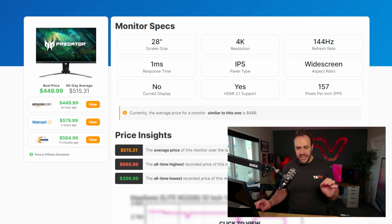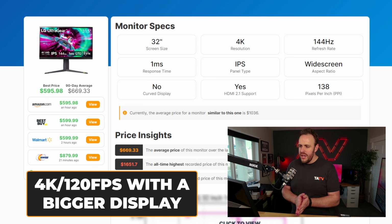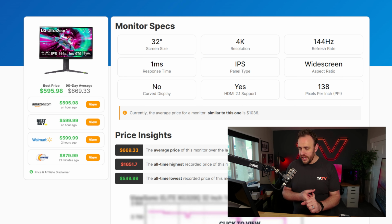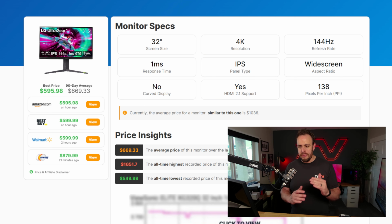Now, if you are interested in something very similar but bigger, maybe 28 inches is just not quite enough for you, that's where I recommend this from LG. Again, 4K, also 144 hertz. You're still getting that IPS display, which is nice. There's one that is like $40 cheaper, but it's VA, and I feel like it's worth paying that extra 50 bucks for the IPS panel. And again, it's HDMI 2.1, so that you can get that 4K at 120 FPS. So this is a little bit of a price upgrade, but it's for those who just do not want to be playing at 28 inches, which personally I think is fine. But if you're coming from a TV, it might be worth settling at that 32-inch size. I think it's a good, healthy size for console gaming.